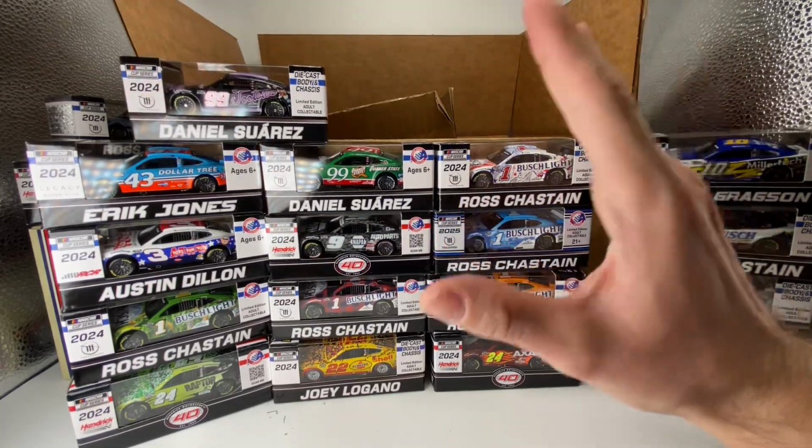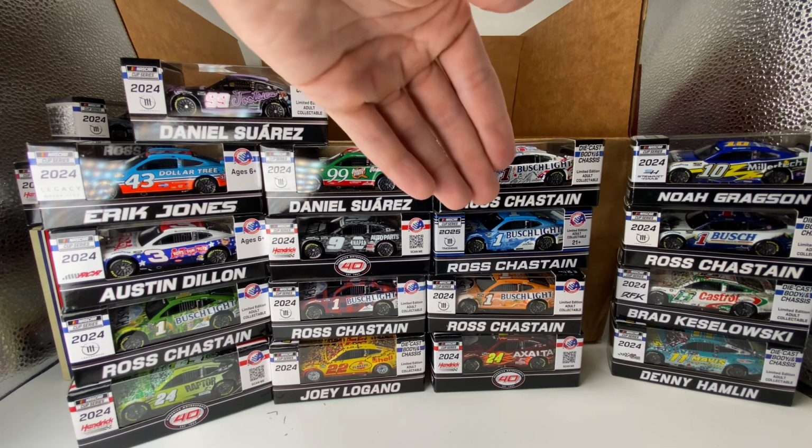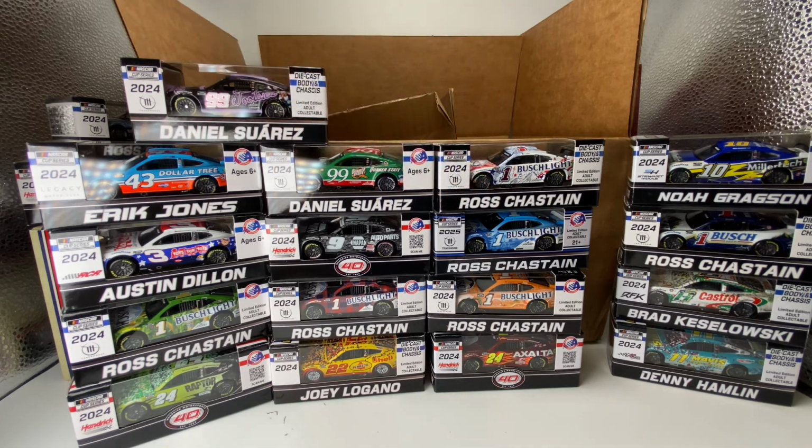I still think Trackhouse Racing, in my honest opinion, is the best overall paint scheme department in NASCAR. I'm just saying, have you seen all these Busch Light cars? I mean, I'm just keeping it real. They are the best in the business right now.